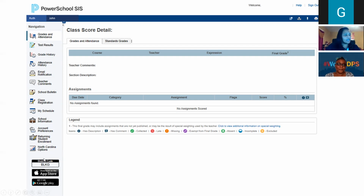Here you have North Carolina options and then the district code. The district code is used if you download the app. If you download the app, it's going to ask you for the district code, and you can find it here by logging into your parent portal, going through the web version.